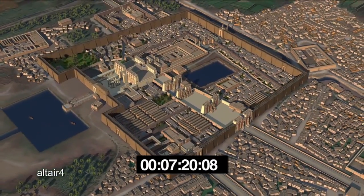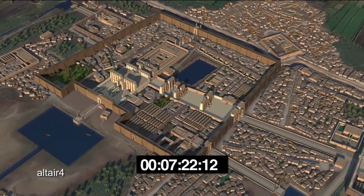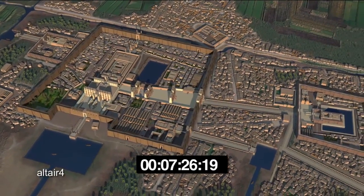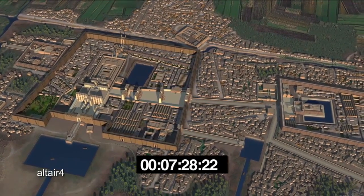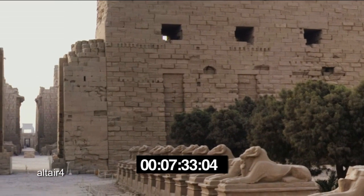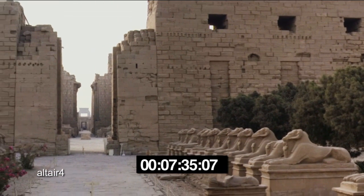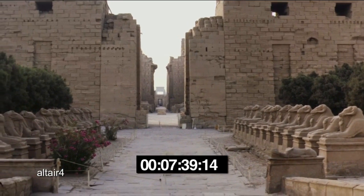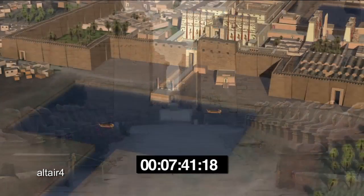The large Ammon walls are shaped like a 4-sided trapezium. They are made of raw bricks about 8 meters thick and include 8 stone doors. To the northwest, the monumental entrance of the first pylon, where the procession boats arrived, is preceded by an avenue flanked by Sphinx statues.